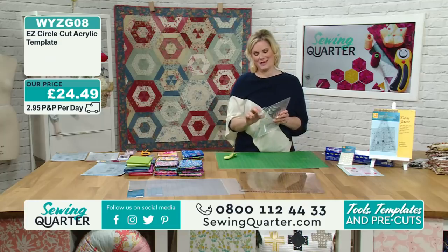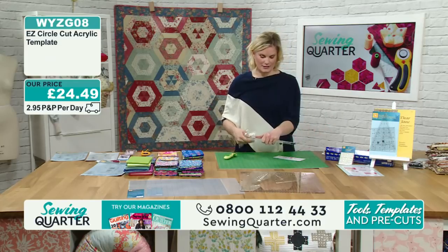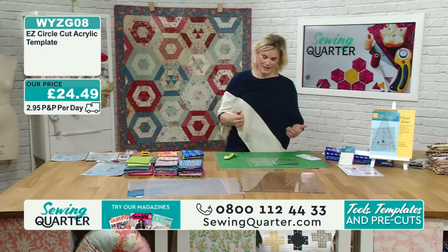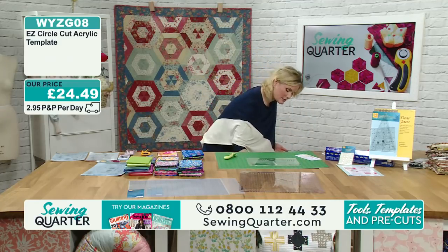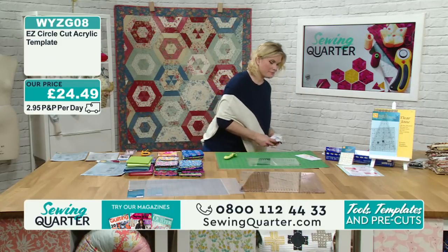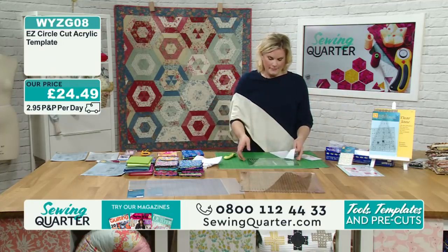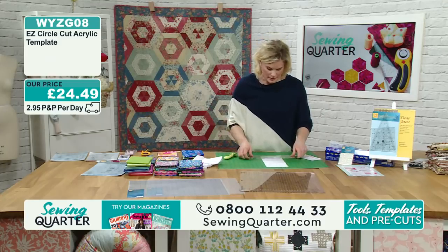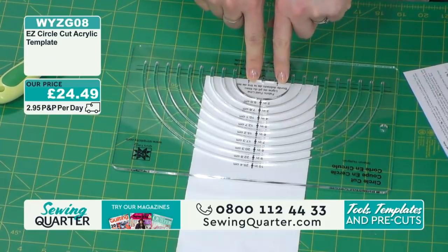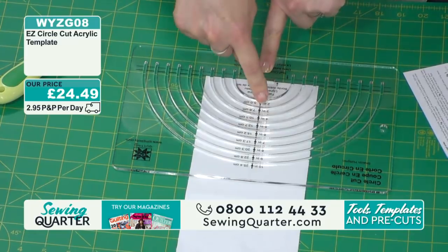So with this one, this gives you your template to cut. The first thing to tell you about this is that you will need a smaller sized rotary cutter. Just so that you know that. Let me find this bit here, because these sizes down here are smaller. This gives you 10 inch, 9 inch, all the way down to 2 inch.